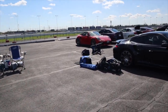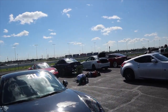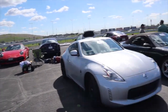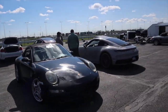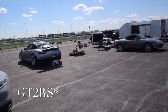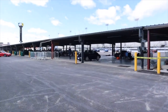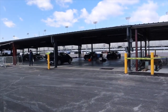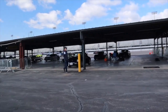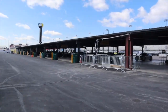Another turbo. M240, I think that's the M2. Yeah, that's the M2. They got a lot of cars out here. I wasn't expecting an SF90 to be out here, but that's cool. Another GT3 RS right here. A few Porsches. I always wanted a GT4 until the GT4 RS, and now that GT4 RS is top tier for me right now.